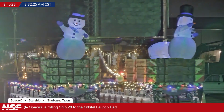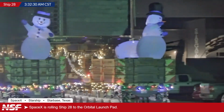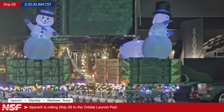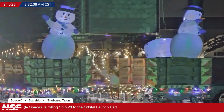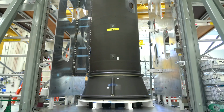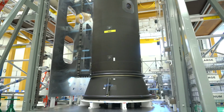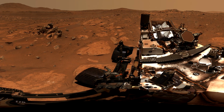Once again, our show has prepared a trio of interesting topics from space exploration for you. First, we will visit the Starbase in Texas, where SpaceX has initiated preparations for the third integrated flight of SuperHeavy and Starship. The second topic will show us how one of the first two modules of the Lunar Space Station Gateway is being created. The final topic will remind us of the achievements of the Mars Rover Perseverance.